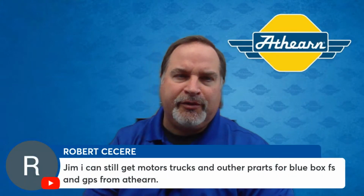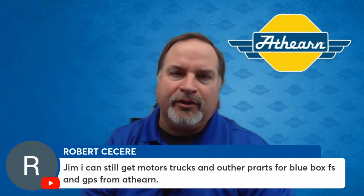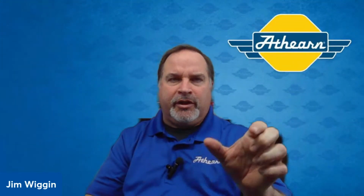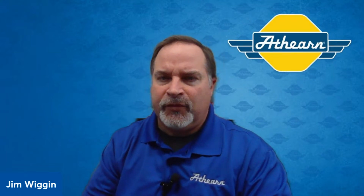Going back to the blue box stuff, yes, that is correct. You can still get those. But some of the parts, like the metal handrails that came in a little yellow envelope, and the stanchions, we don't have those, or some of the truck detail parts. We don't have those anymore. Like I said, Arnie's has got a huge collection of stuff.